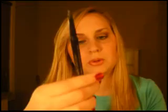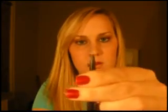And then another good one is this CoverGirl Perfect Point Plus, and it's one of the ones that rolls out, and that's also a really good one because it goes on super smoothly and it won't hurt your eye or anything.